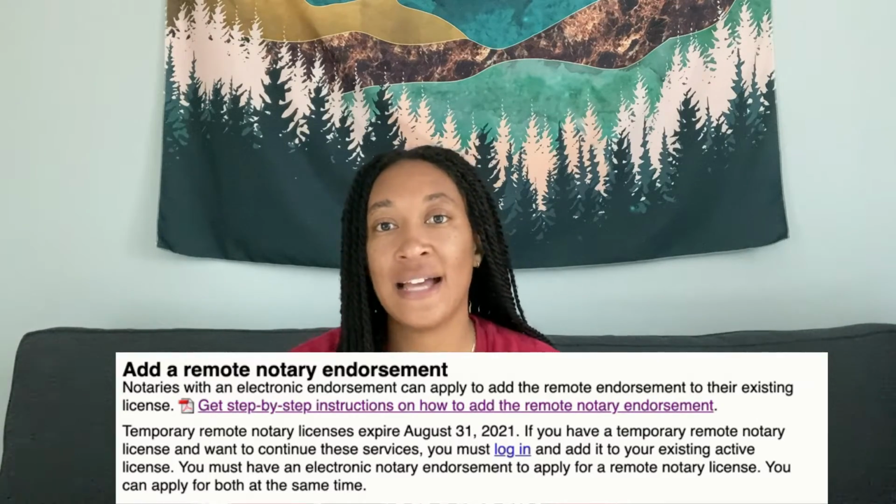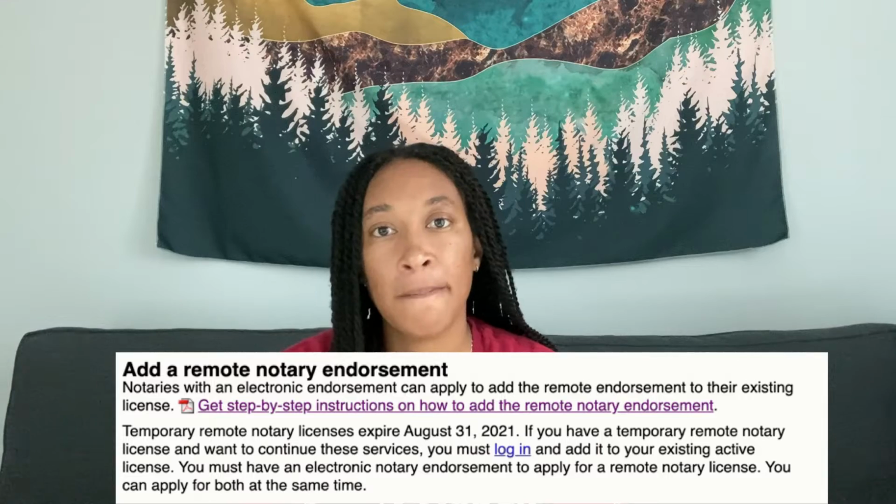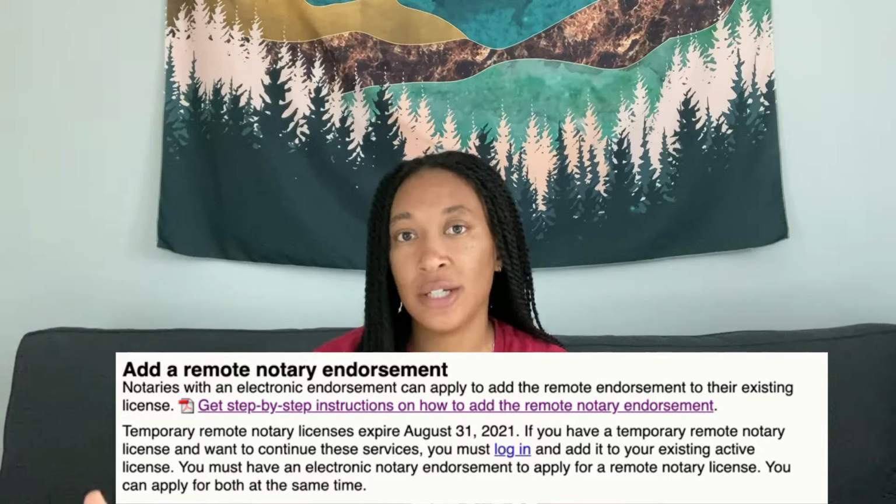What's changing now is the law is in place, so it's no longer temporary, which means now you have to permanently get that RON endorsement put onto your commission. And so the process has changed a little bit. It's honestly not that difficult, but they do say on the website that as of August 31st, so in a handful of days, if you have not got that put on your commission, then technically you're not allowed to do RON until you do so. So if you're like me and you had a temporary RON endorsement, get that handled by August 31st, so there's no delay between when that ends and when you can continue doing RON. But again, it's actually very quick.